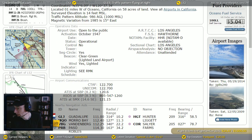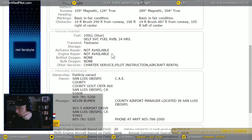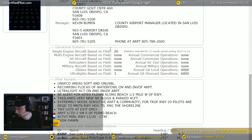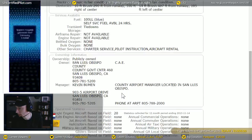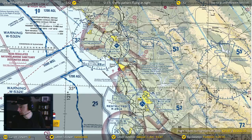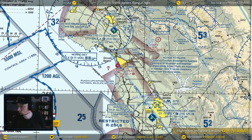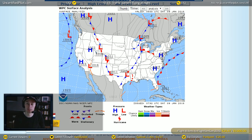Okay, let's go back. There's a lot of information here about Oceano, about the runways, their runway length, what kind of fuel is available, frequencies, very cool stuff. SkyVector is a really nice resource just to browse through and get familiar with all these different information resources. Let's go back another notch here. Okay, Oceano. Cool.